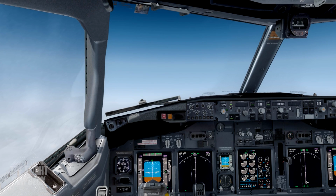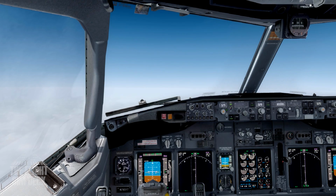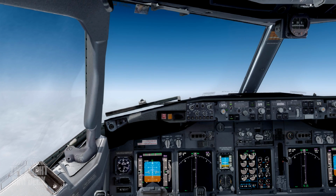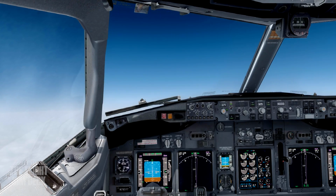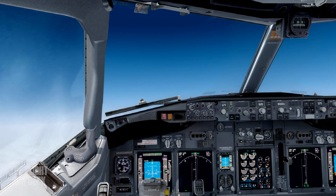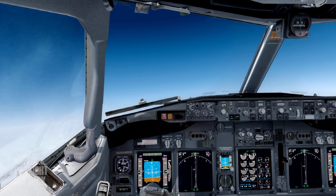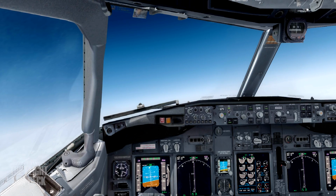Alright, we are just about to pass 7,000 feet. Okay, we're getting close to 10,000, so we're going to go ahead and let the autopilot take over. And we'll get the landing lights off. Should have had the retractable off already. I keep forgetting to do that.